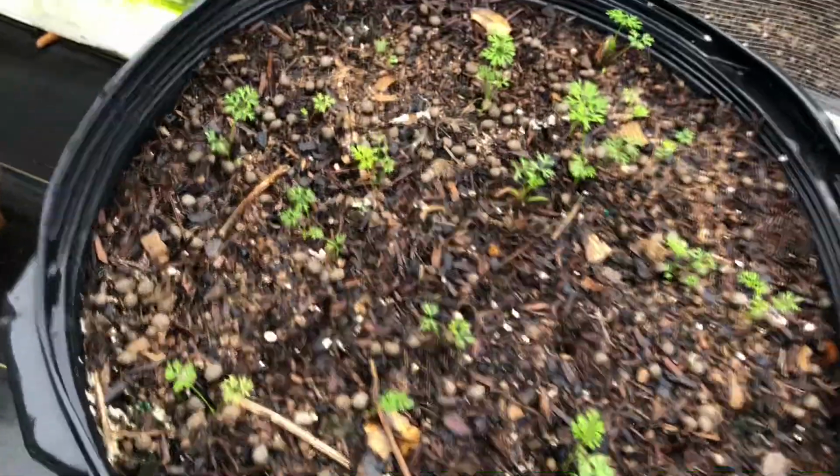This is a couple broccoli I threw in here. First time of growing carrots in a container. It can be done.